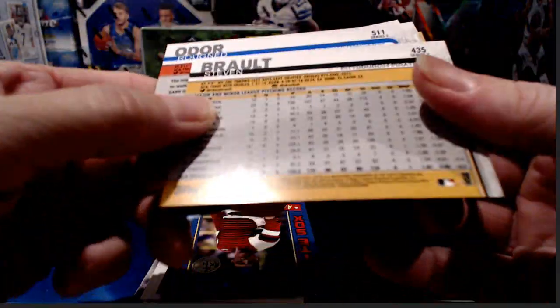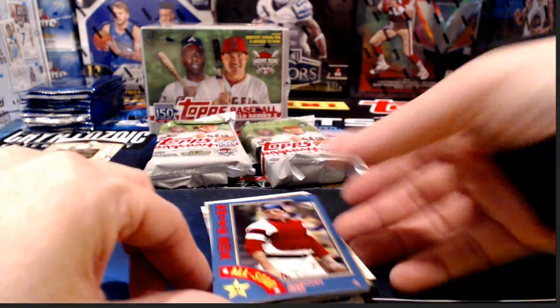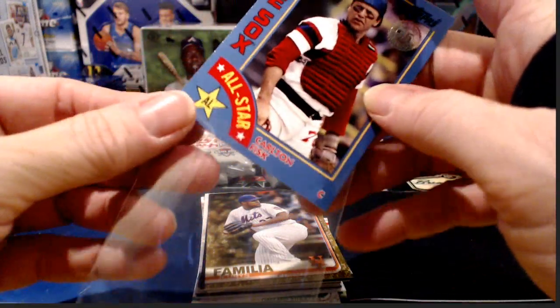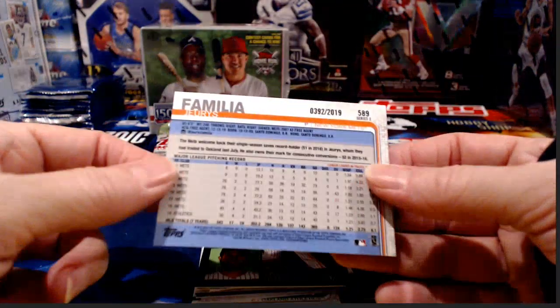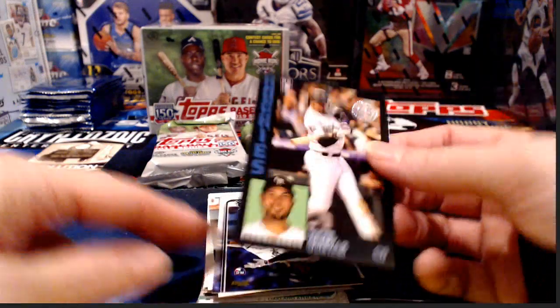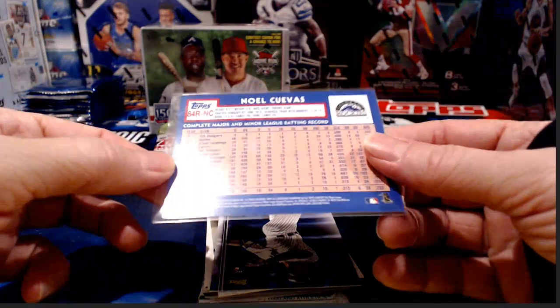Let's check that one. All right, make sure we were in our right spot. We're starting off with the White Sox and Carlton Fisk with the blue border. Familia, 2019 Mets. The Rockies will be to 299.